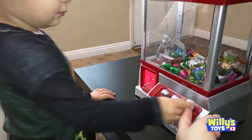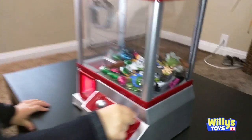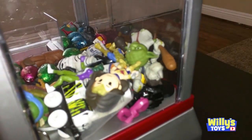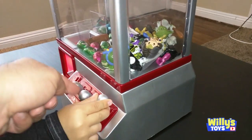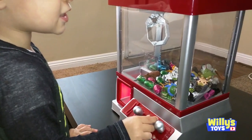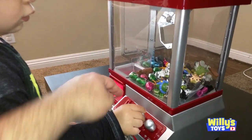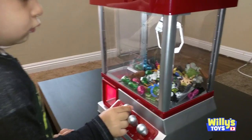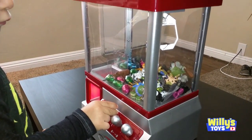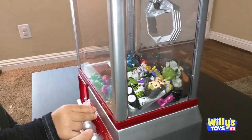Lift it up. This way. Go that way. Oh, there's a Yoda in there. You want to grab the Yoda? Let's try to get the Yoda. Move it that way. This way. And your mama's got it. Move it that way. No. Push it up. Push it this way. Up. Okay, grab the Yoda. Now go down with this one. Push it down.